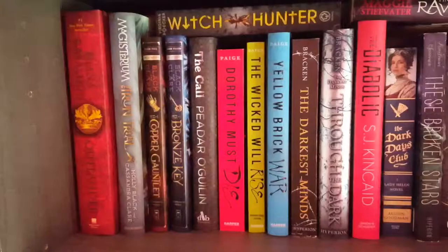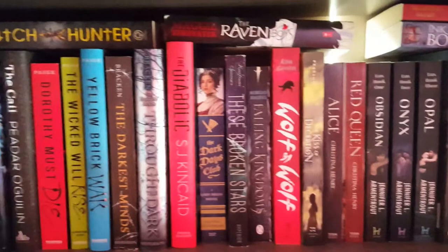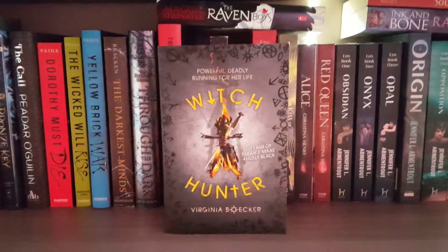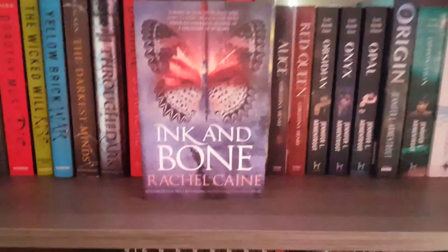On is my fifth shelf, which is not seen on camera. This is why it is in the state it is. It's really terrible down this one. Witch Hunter by Virginia Boecker, I'm going to mess up the last name. The Raven Boys by Maggie Stiefvater, Soundless by Richelle Mead, Ink and Bone by Rachel Caine.